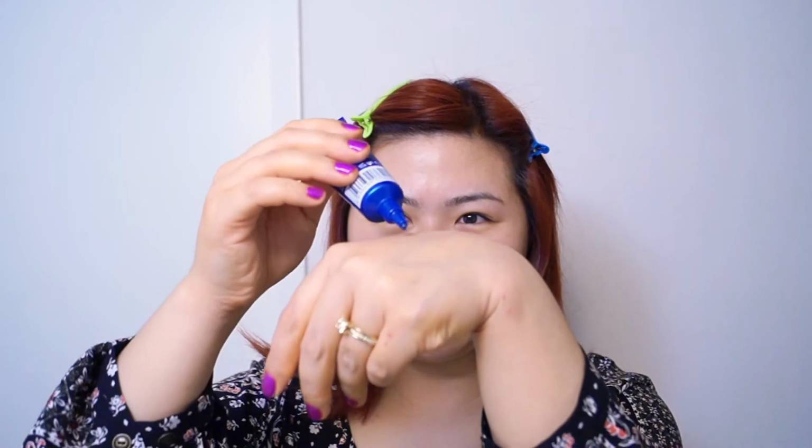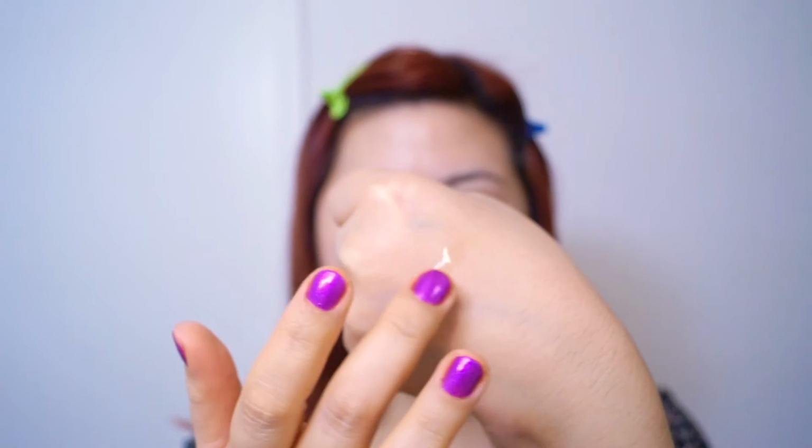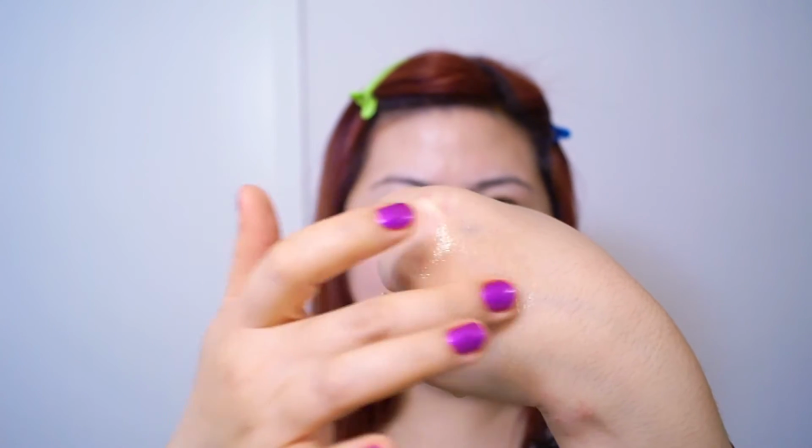And this one is really interesting because it is very, very thick. So I'm not going to put this on today, but I do want to show you the texture of it on the back of my hand. It's almost like honey or agave syrup. It's just very thick and has a very honey texture to it.